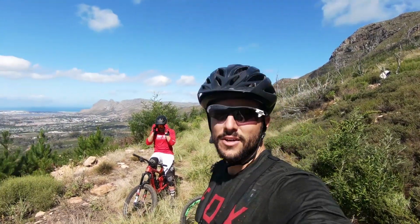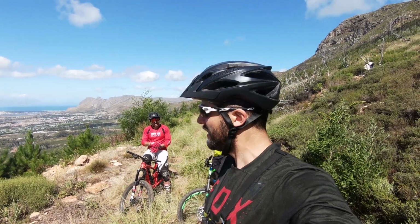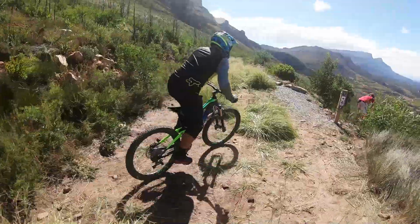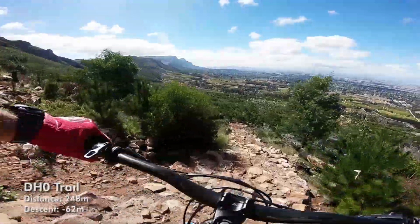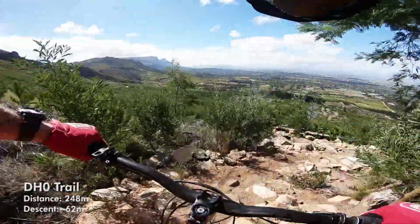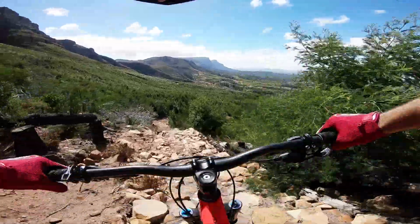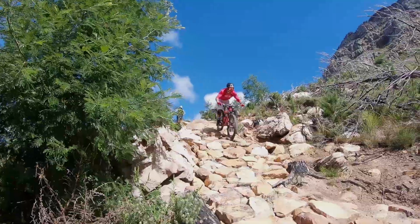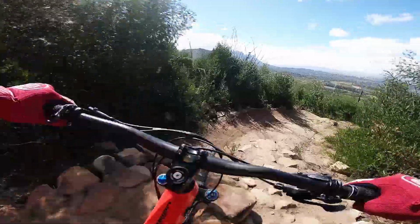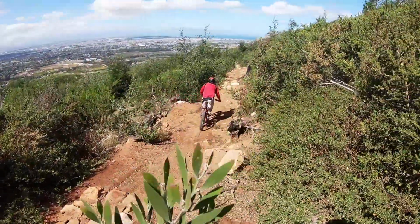And Craig Rhodes Harrison now is going to really show us how to send DH here in Tokai. Yeah, boys. We are dropping into DH0, one of the most tech man-made rock garden sections on the mountain. Also one of the steepest, so perhaps not the best trail to warm up on, but once you are, a lot of fun to get stuck into. Let go of the brakes and just pick your line nice and carefully.